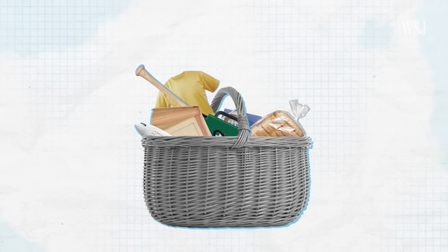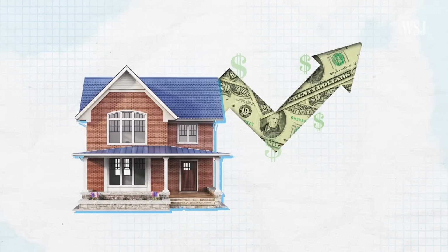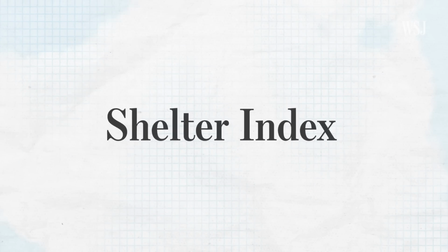That can make things complicated for the Fed and policymakers if they're trying to push inflation down, as they are right now. Here's why housing is one of the trickiest items in the basket to measure, and why it holds so much weight in the overall index.